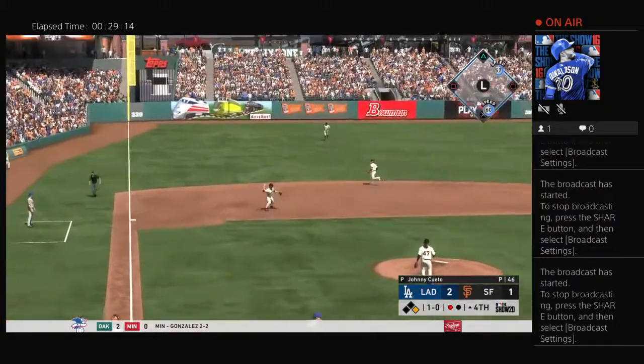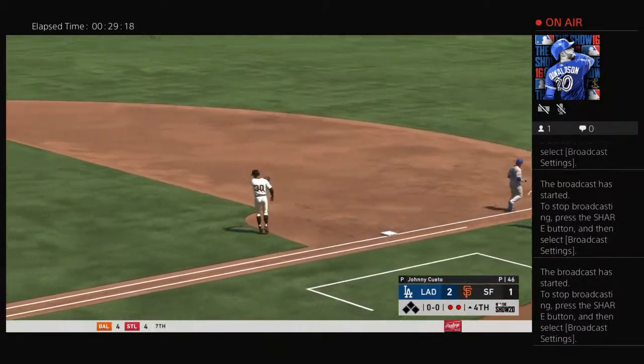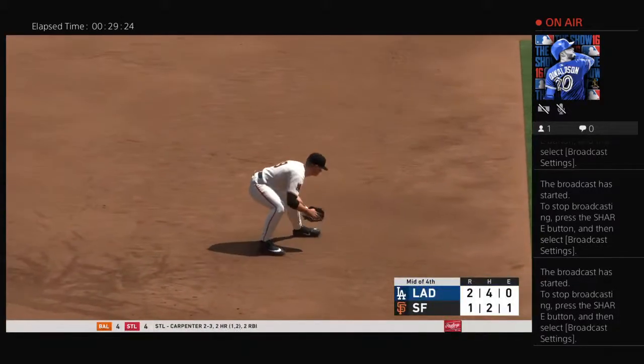Runner at first here, 1 man out. This one's down to third. To second for 1. On to first as they get the double play to get him out of the inning. Around the horn they go. 5-4-3 to end the threat.